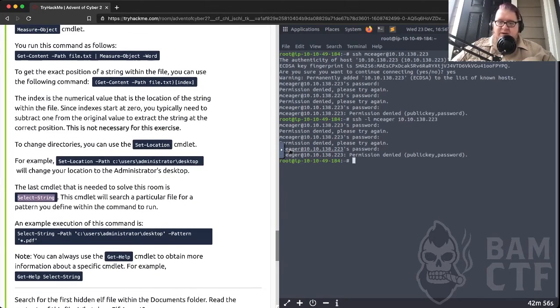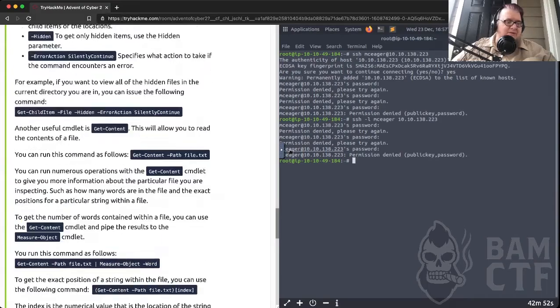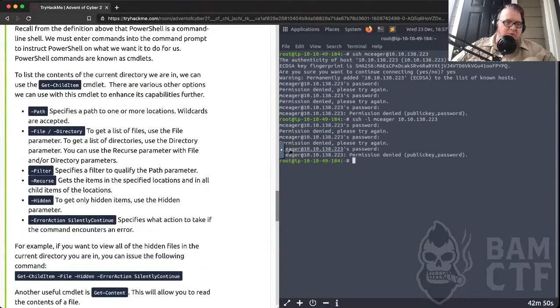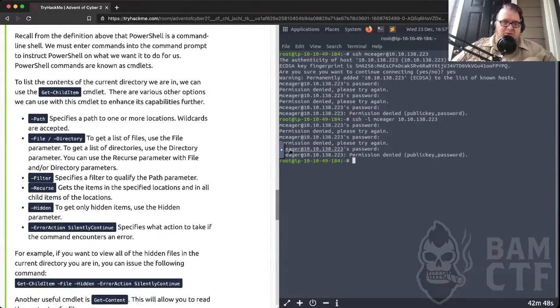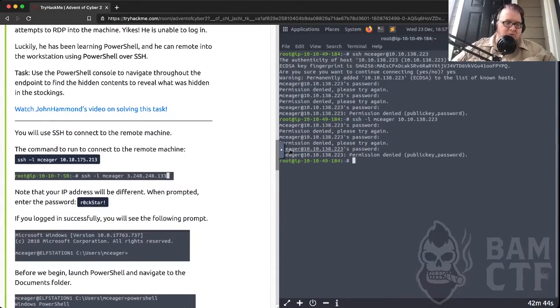So let's see if I can remember how to do all this. I do not use PowerShell often, I must admit. I spend way more time on Linux than I do Windows. So let's see how well I do this time.